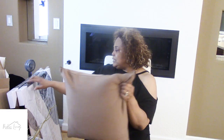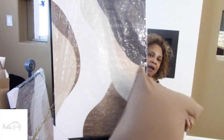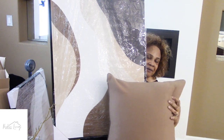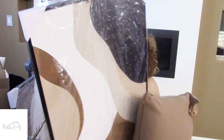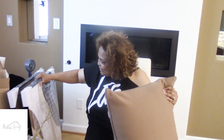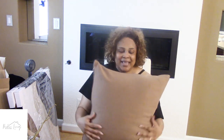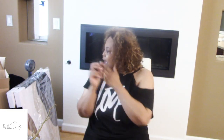But you can see, let me bring out my pillow. You can see that it goes really well with this piece of art here. And the colors are very complementary with each other, the pillow and the artwork. So, yeah, I'm thinking that is going to be perfect. But, yeah, it is pricey, but it's my little indulgence for this year. So yeah, $119.